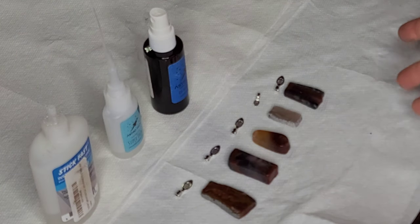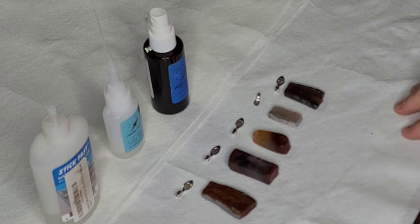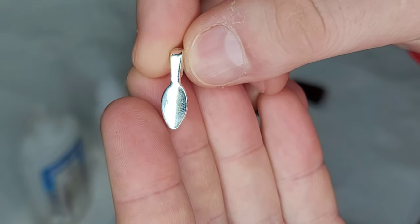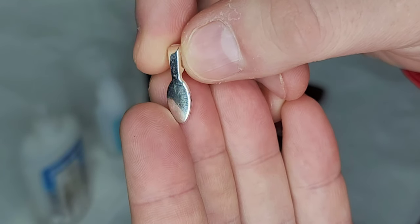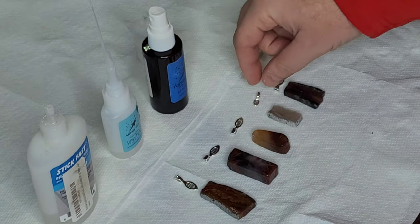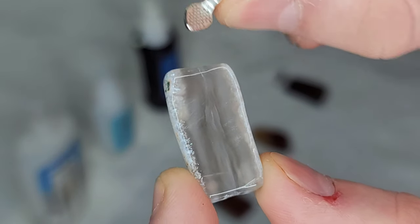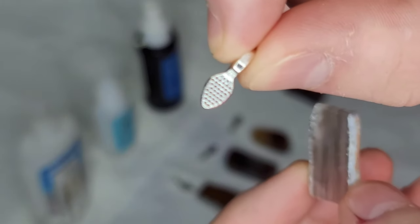Okay, so I've picked five pendants here that I'm going to make of the different materials. And I have a bale that I'm going to be using. The standard silver bale that will be glued onto the back of each piece. For the bigger ones, I have a bigger bale. For this smaller piece on the shadow agate, because the shadow agate is translucent, I don't want a big bale taking up translucency on the back. As you can see, you're going to be able to see through it. So I use a smaller bale on this one.